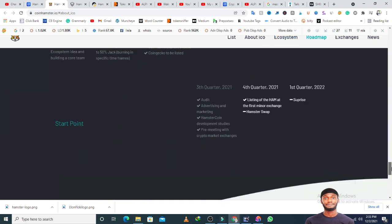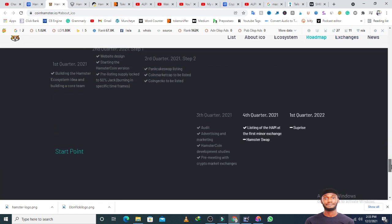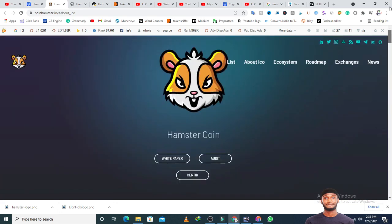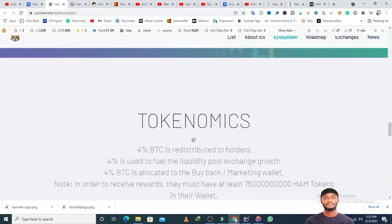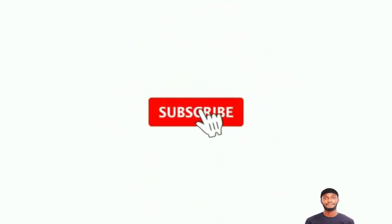What is this token about? Honestly, guys, even from the official website, I cannot understand it. That is not something that's good. At least I should have gotten a summary of what the project is about or something. I can see the ecosystem, I can see the different stuff, the token economies, but I've not gotten an overview of what Hamster is about. Do I have to still go up and down?